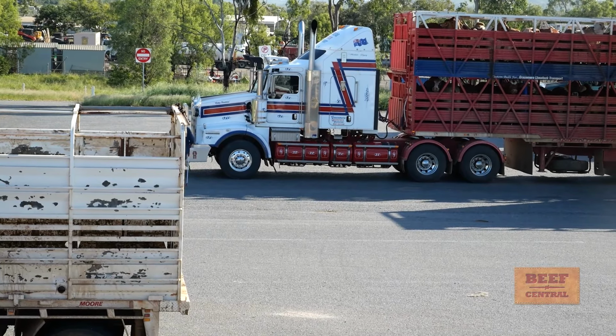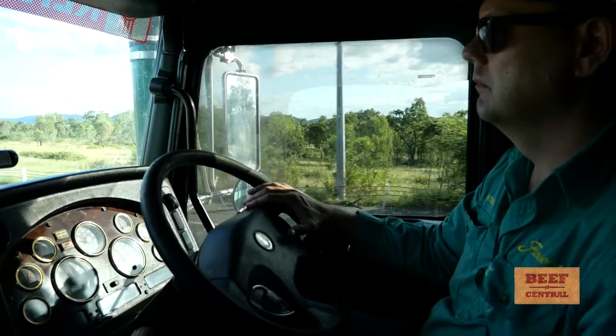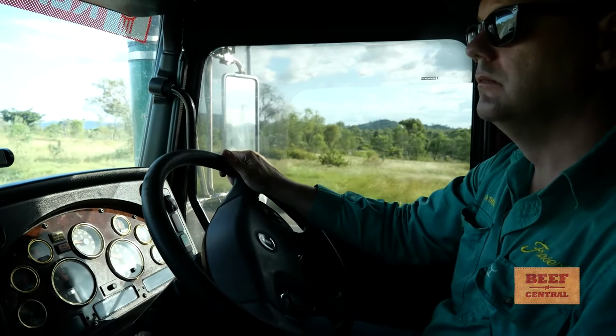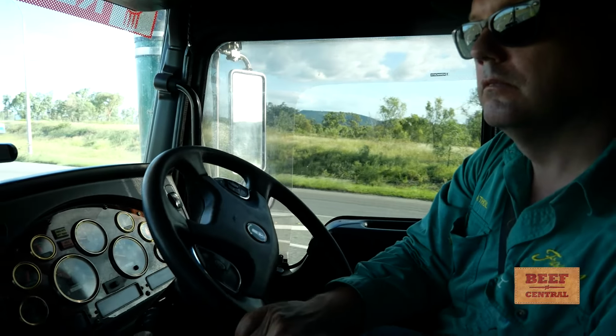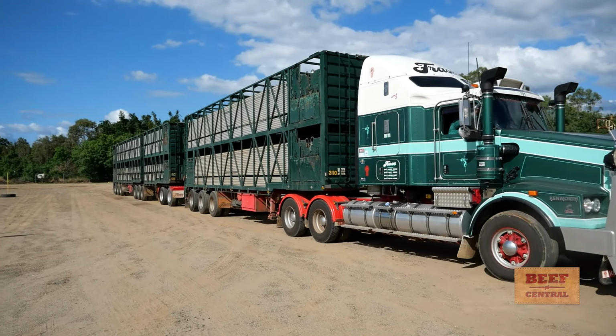How have things changed over the years? Massively. Over the past 25 years, we're sitting here today, Eric, in a Kenworth T659 model. The T65 series was designed and developed here in Australia in 1987, and here we are in 2025, and we can still buy this iconic Kenworth T65 series. It's had 3 evolutions over its time, but they just get better and better every year.